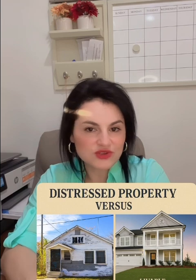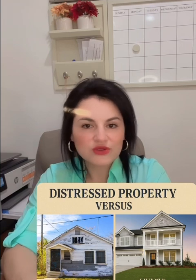Also, traditional banks don't lend to own a distressed property if it's not livable. You need to do an FHA construction loan or a conventional loan, and if the property isn't owner-occupied, it becomes even more complicated. You'd have to abide by completely different guidelines.